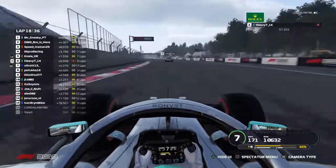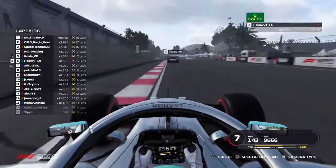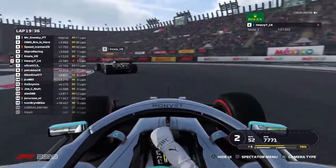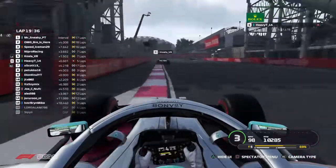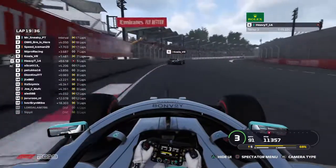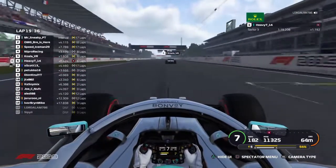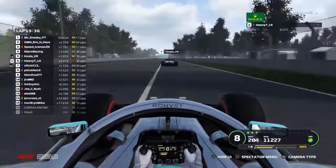Oh, runs a bit wide there, Heavy T. Heavy T only 4 tenths behind. What's he going to be able to do with DRS?